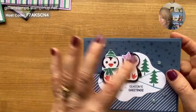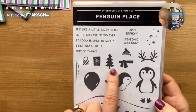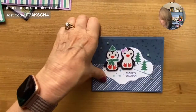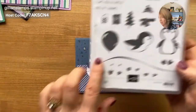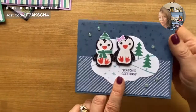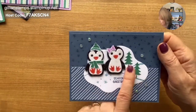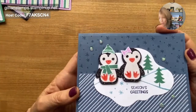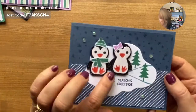And then all these little hats and scarves and things, and the presents and the balloons, you have to fussy cut those because there's not a die for those, but they don't take that long. And then I stamped, there's this stamp right here that's like the hillside. I stamped that onto this, and this is just regular cardstock, not the velvet. And did the trees and the greeting. So that's super cute. Yeah, the black glitter is fun.